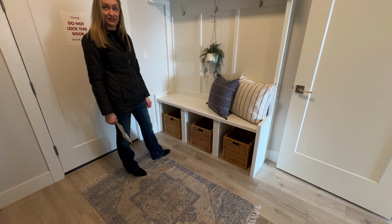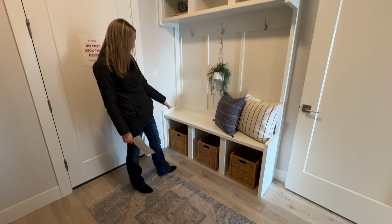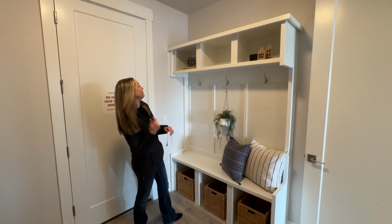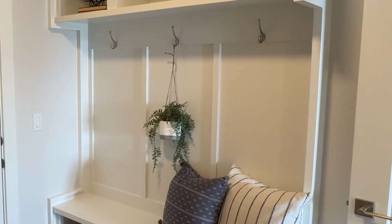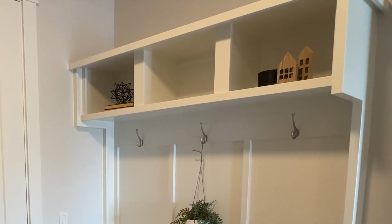I think it's good. I do too. Because it's practical, you're putting shoes down there, maybe. You're not throwing shoes up on some nice painted wood. And then this has 3 hooks, 3 cubbies above. I think this home is not built for a large family. It's built for a retired couple or a couple kids max.